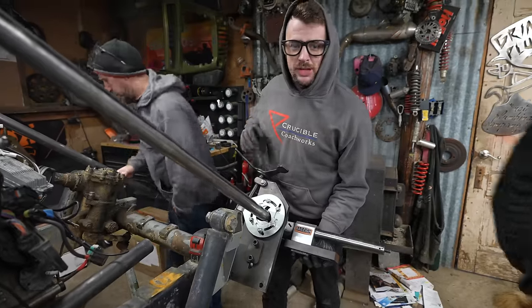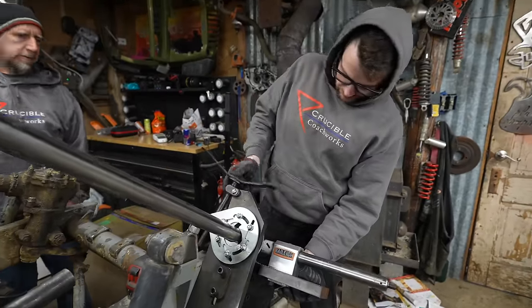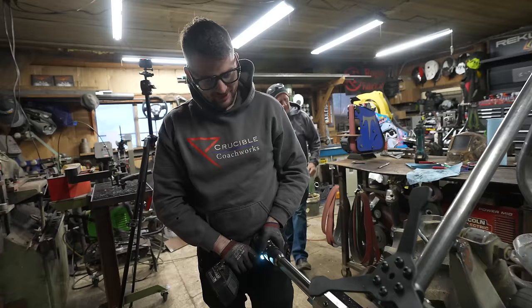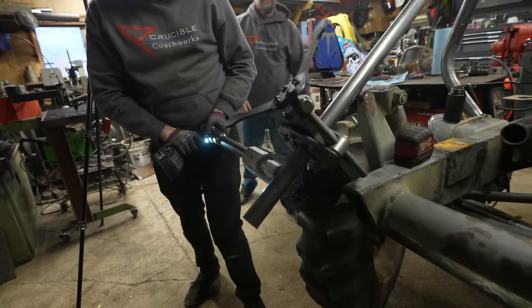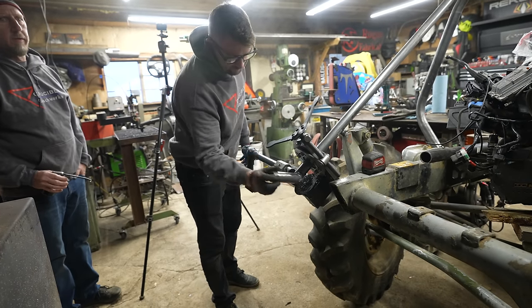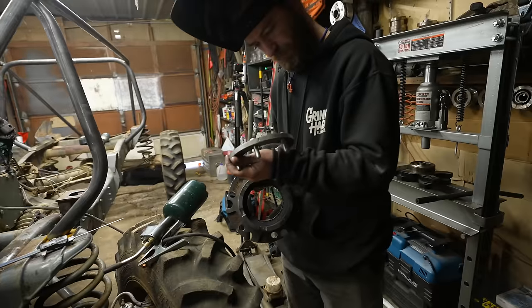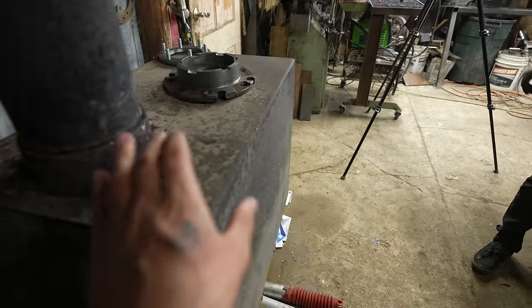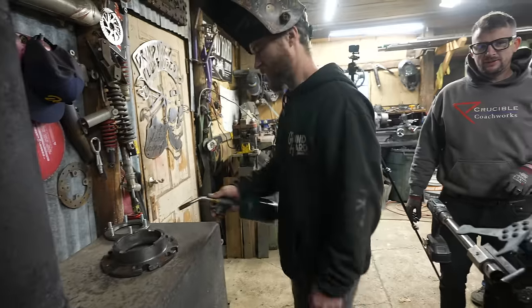So while Ethan's welding up his wheel adapter, Tony and I are going to finish up tubing the front end of this thing. It was pressed in and then it went boop. Whatever. This is putting out some heat today. It really is. It's much faster than just using this.